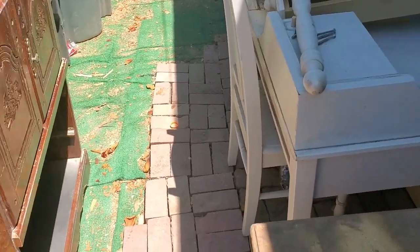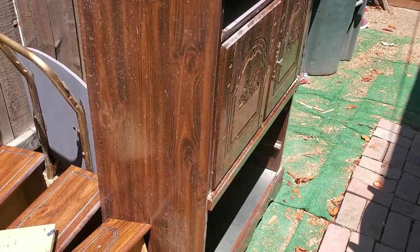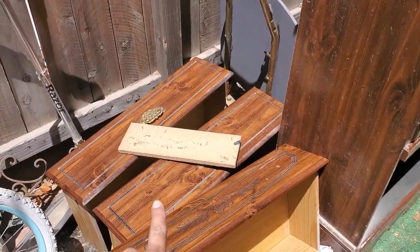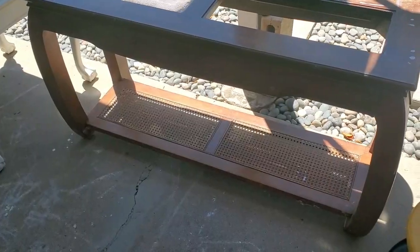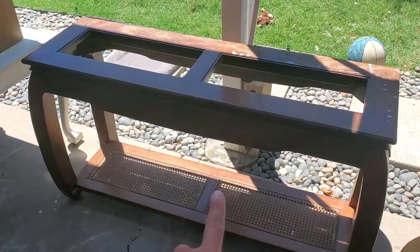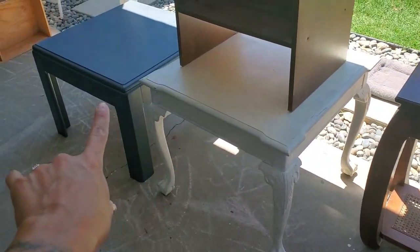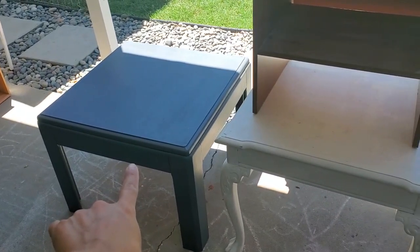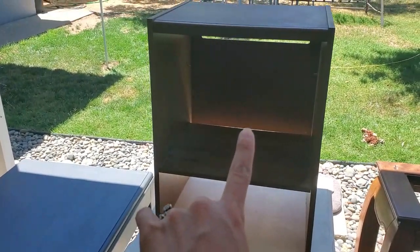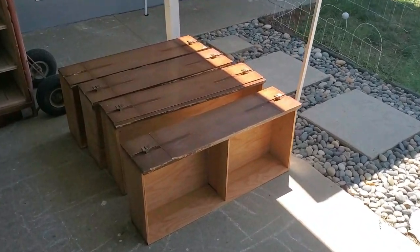This vanity, this dresser, and there's the doors. All of this was on the side of the road. This table, it did not have glass, but I have a plan for that. These side tables as well, and this dresser.